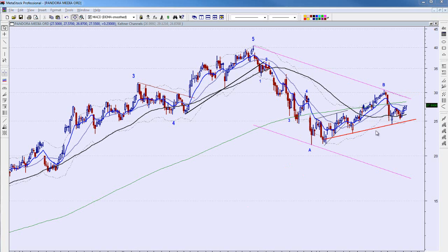The other thing that could be going on as part of this development, from a technical standpoint, is we could be creating a small head and shoulders consolidation. Here, shoulder, head, and shoulder, and then you get the breakdown down through that. So that's a possible head and shoulders consolidation.